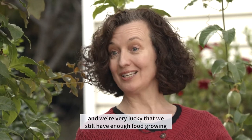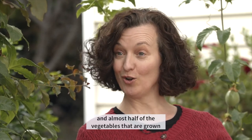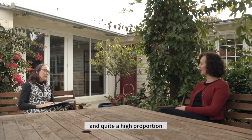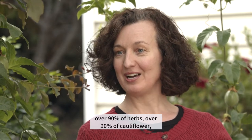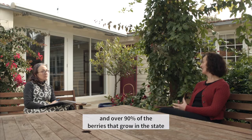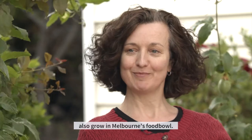And we're very lucky that we still have enough food growing around Melbourne to meet around 40% of Greater Melbourne's food needs. And almost half of the vegetables that are grown in the state actually grow on the fringe of Melbourne. And quite a high proportion of some types of highly perishable vegetables. So over 60% of lettuce grows on Melbourne's fringe, over 90% of herbs, over 90% of cauliflower, and over 90% of the berries that grow in the state also grow in Melbourne's food bowl.